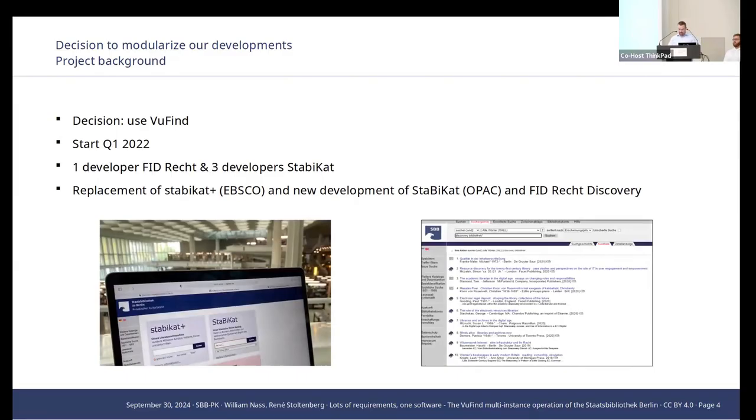Before 2023, we gave the users of the Staatsbibliothek access to both systems through an entry page, which looks like the one on the left side. You can choose to use the StabiKat Plus, powered by the EBSCO system, or the StabiKat Classic, which is the OPAC. By losing the option to use EBSCO, we made the decision to combine the OPAC catalog and the EBSCO discovery system into one system and replace them.